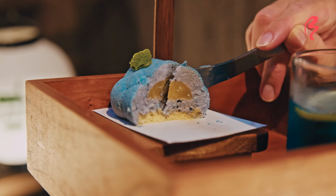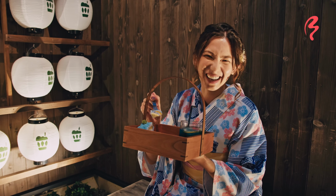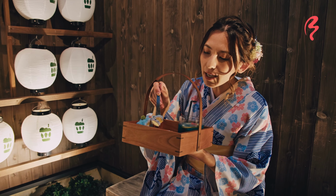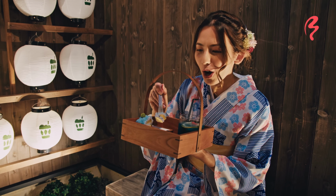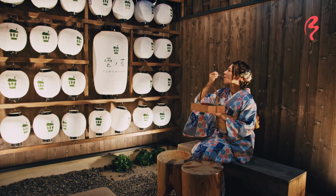The inside is a peach gelée, which is kind of a peach jelly, a little bit firmer than a jello. And it's got a really fluffy blueberry mousse around it, a slightly crispy sugar coating on the top, and some sponge cake on the bottom. So it's a really interesting dessert, and it's very tasty.